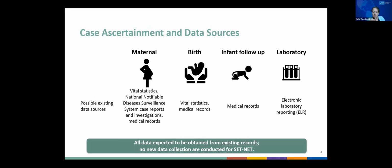The main way our jurisdictions ascertain cases is through linkages of existing data sources at the health department. Primarily, they link these nationally notifiable positive hepatitis C testing results with birth certificates and fetal death records to determine if that positive result came from a person who was pregnant at the time. As you can imagine, this ends up being primarily retrospective identification, since the outcome needs to have occurred for these cases to be reported.